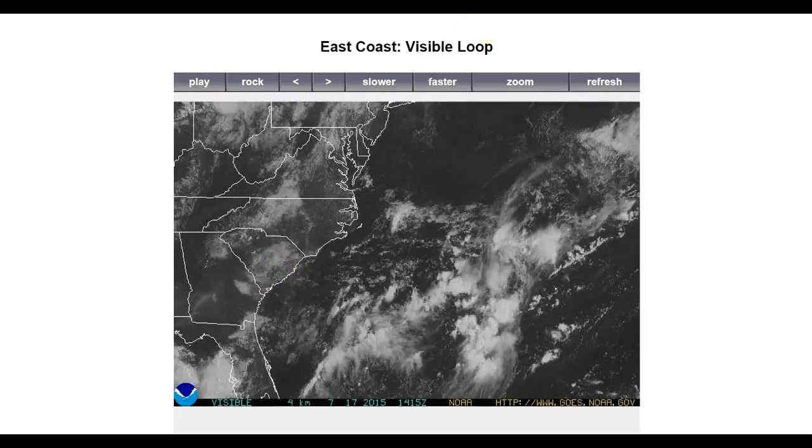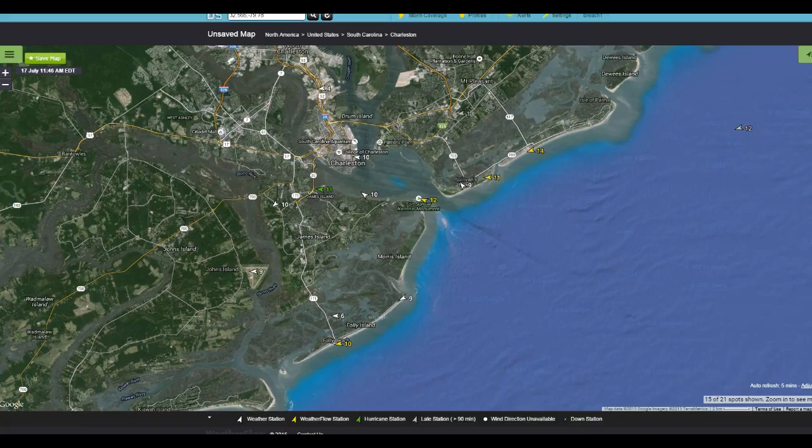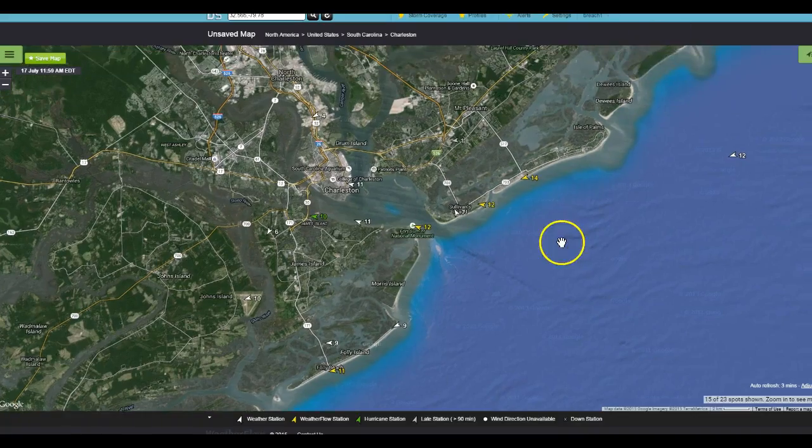So let's go to our SPC mesoscale analysis, and it looks like there's a little bit of a complication to our northeast right here, like a little bit of a low pressure starting to develop. I don't think it's going to be anything significant, but there again, anytime you have frontal boundaries to the south and high pressure to the north, it's always something to watch. Probably nothing there, but let's move on to Charleston, what's going on right now.